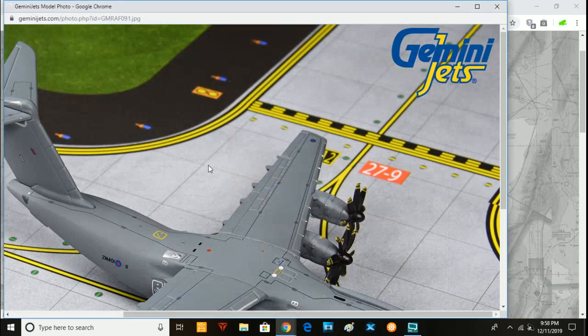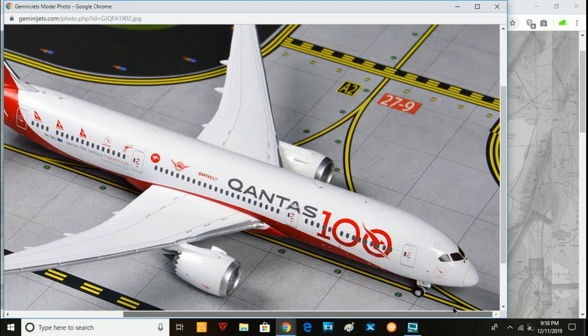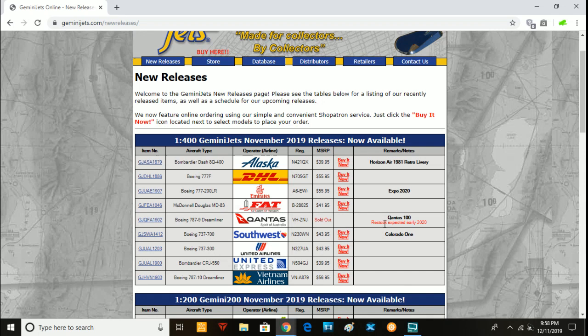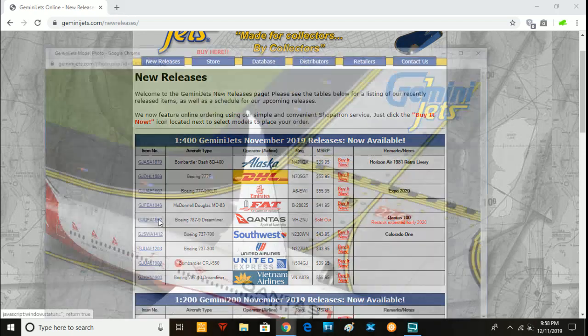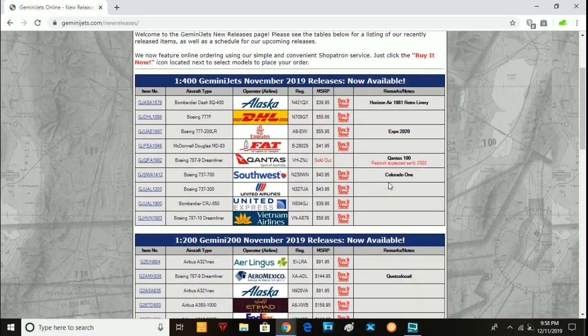First off, we have the Qantas 787-9 Special 100 Years livery. I don't know if you guys remember when I said in that release video that I suspect this model would be delayed. And looky here. Expected early 2020. Now this is listed as a restock, but even still, I'm expecting these models not to be delivered till 2020, because the art at the time wasn't available, and so I suspected that the model would not be out till sometime in 2020. It'd be delayed by at least a month.